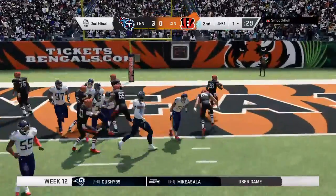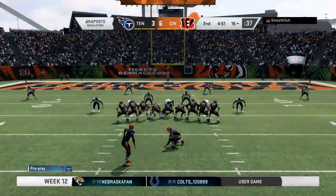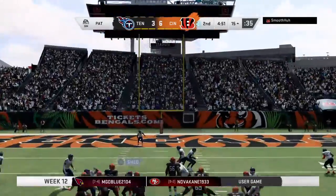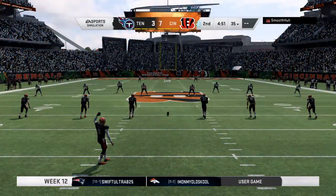Here's a run with Mixon. And he's in. Touchdown, Bengals. Joe Mixon with touchdown number 8 on the year. And the Bengals have taken the lead. Zerline good with a PAT. And that makes it a 7-3 lead.